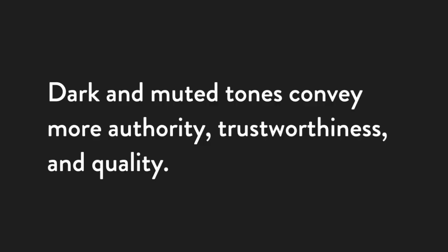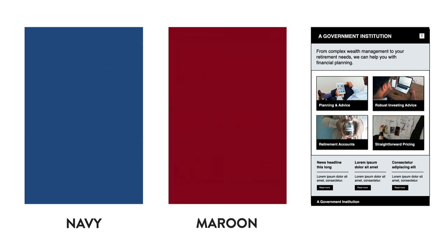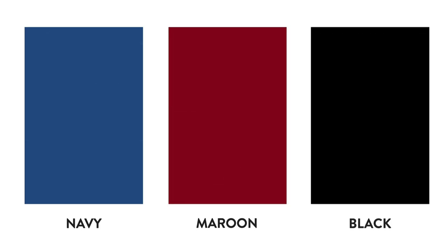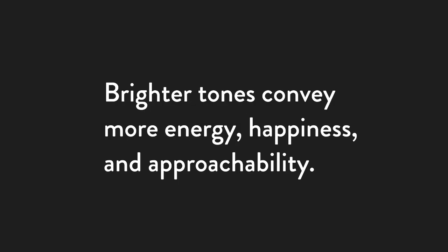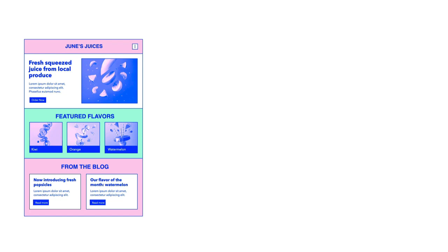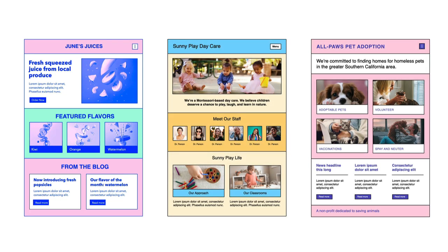As a general rule, darker and more muted tones convey more authority, trustworthiness, and quality. That's why we often see palettes of navy, maroon, and black from institutions in finance, education, and government. Brighter tones convey more energy, happiness, and approachability. Note how the use of brighter color palettes can make a product feel more youthful, fresh, and vibrant.